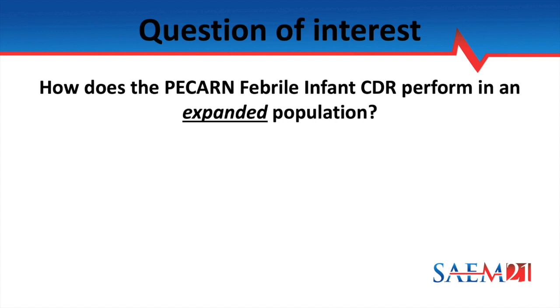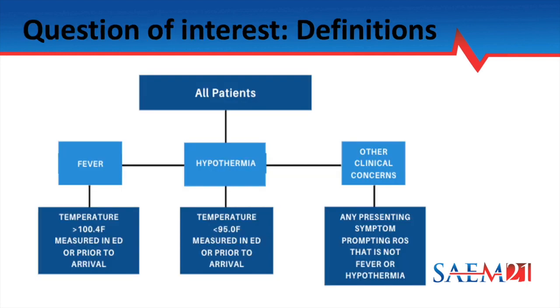However, clinical decision rules are often applied to populations in which they are not validated. For instance, at our institution, septic rule-outs are initiated for reasons other than fevers. Based on this, our question of interest was, how does the PECARN febrile infant CDR perform in an expanded population? Our population of interest was as follows.